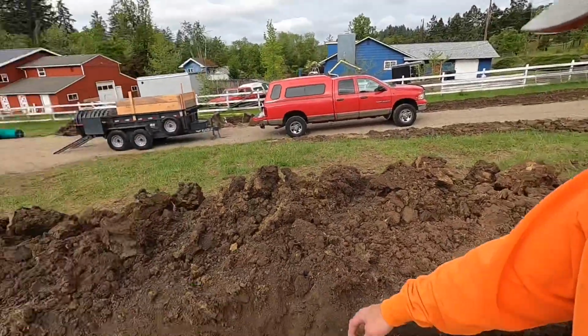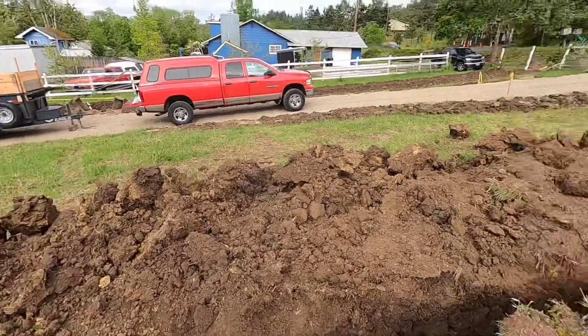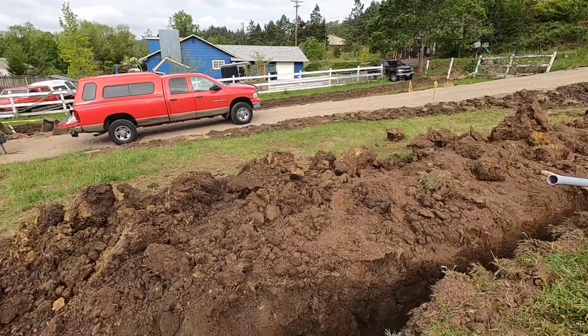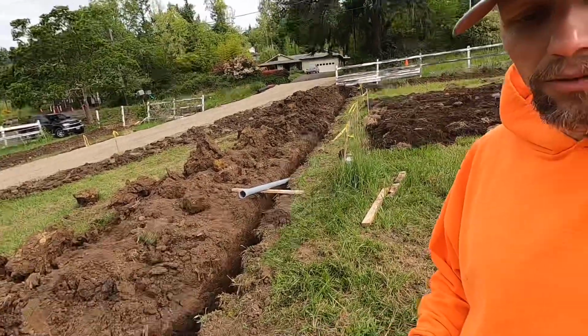So got to get this cleaned out, figure out my length of what I need. I might be able to add one more length, or at least I will, and then I might have to cut it. So we'll see, and you get to see too.